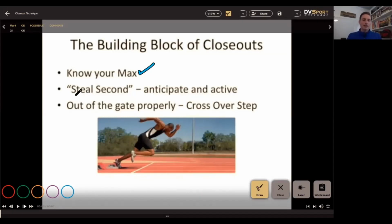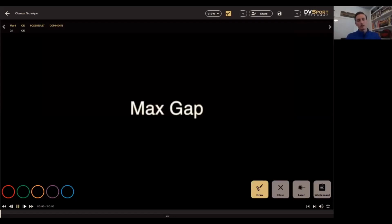Second, steal second base. This is a term I've talked to Tony Bennett's staff about that they use at Virginia. Steal second base. That means their players are anticipating the catch and being active in the gap. Really, you want to get a jump on that so you can be there on the catch or even before it. And if you can do that, if you can steal second base and be there on the catch, it's going to make your job a lot easier to taking away a shot and guarding the ball. And then finally, out of the gate properly, making sure that technique is done properly with the crossover step or the lead step. And so here's some video example.